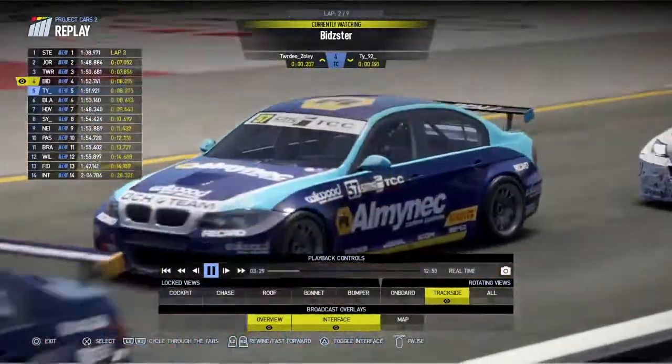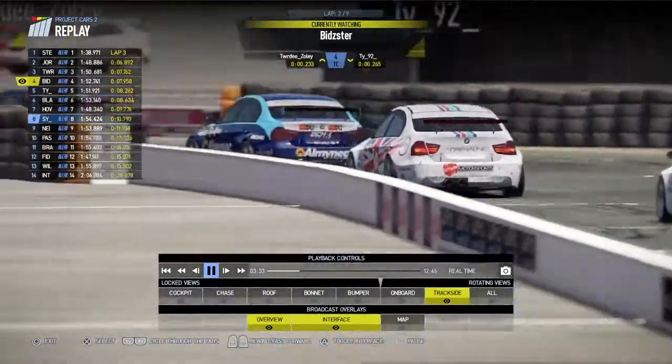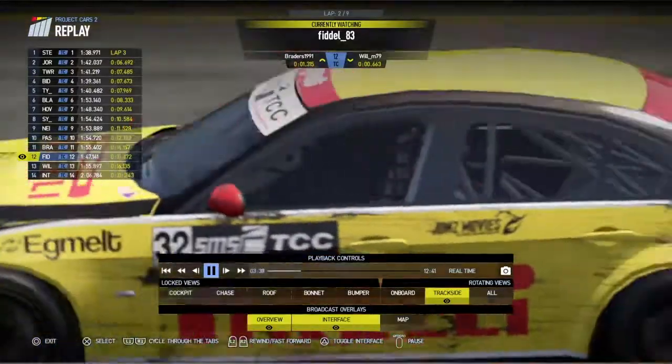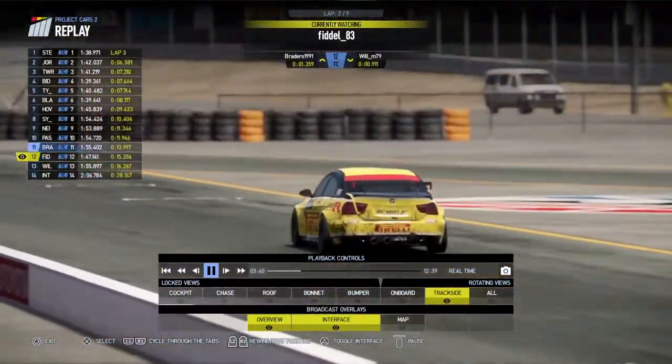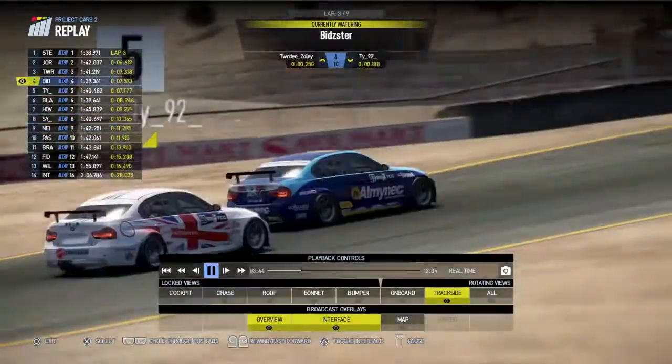He's trying to get a good run out the corner, and he does. He gets TY. Good move there from Bidster. Good reflexes there, and gets past him. Now it's Twerdy's turn. As Fidel back in 12th after having the roll of his life. Literally, roll. Neil Farmer there in 9th place. Back to the guys at the front.